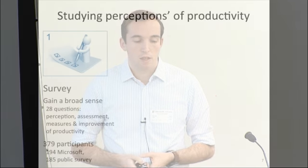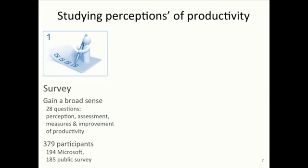So to address these questions, we conducted a set of studies. And the first thing that we did is we did a survey in which we tried to gain a broad sense of what it means to be productive, of how they assess their own productivity, how they perceive their productivity. And we had 379 participants. A big chunk of them was here from Microsoft, and another one was on a public survey that we had set up.